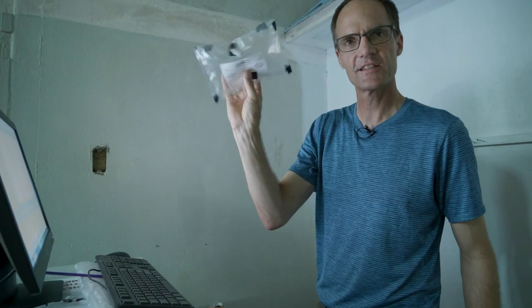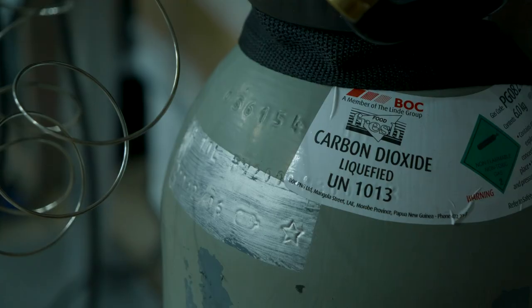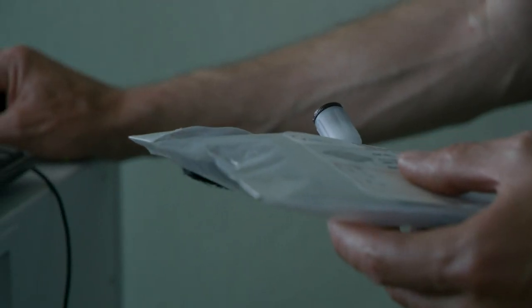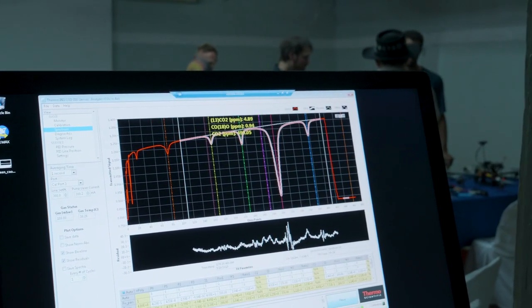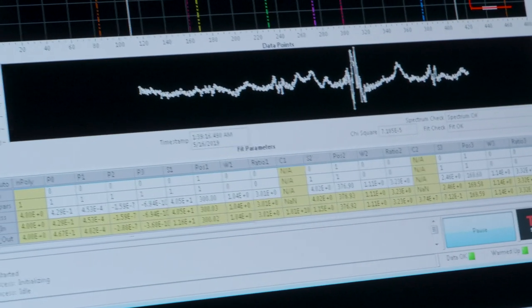Volcanic gas straight from the crater of Tavurvur. We can already look at the concentration. So the ratio between those two tells us about the carbon isotope composition.